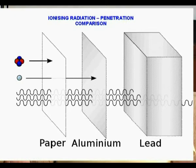Now there are many forms of radiation, and this is ionizing radiation because of the effect it has on the atoms within the body. These particles or rays will strip the electrons from the atom and alter the construction of the cells within our bodies.